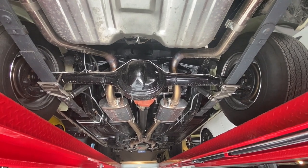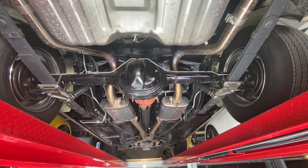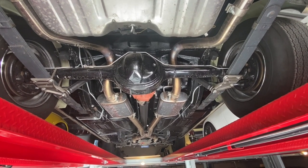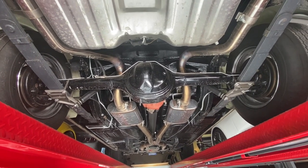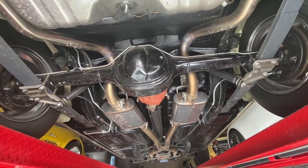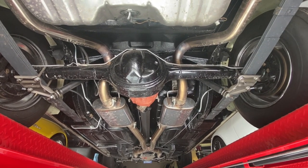All period correct. And do you know what year it's from, or is there a date stamp on it, or is it just that it's correct? If there's a date stamp on it, it'll be inside, but it is the correct one. If you look under the car, from 68 to 70, they used the exact same one. Before that, I believe they may have used it as well, but this is that one. I sourced out, not a brand new one, a period correct one, and then had it completely rebuilt and put in.